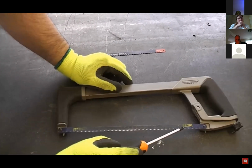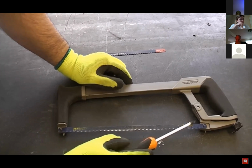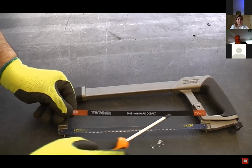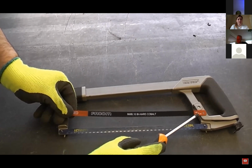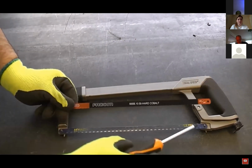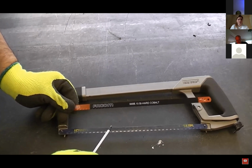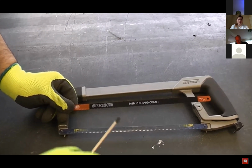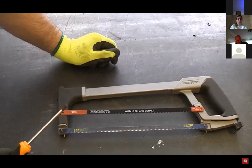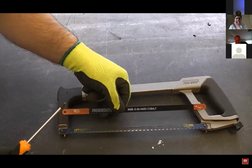If you look at the blade there, you'll see that it says 32 TPI, that is teeth per inch. Here I have another blade, which is 24 teeth per inch. The thinner the material you are cutting, the more teeth per inch you need. It cuts a lot better if you have more teeth touching the actual material that you're cutting. There are different quality blades available, so you're always better off getting a decent make of blade. If you get a really cheap one, you may struggle cutting your material.